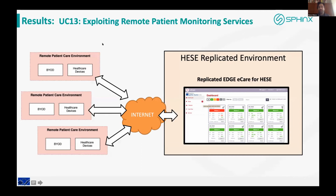Okay, so how does this work? We created in the replicated environment a replicated eCare for ESE. It pretty much works in the same way as the normal system that we have. Through the dashboard, the doctors and the care team can follow up their patients. We use colors to outline whether there is some point of worry, which the care team should then look into and make a more detailed human analysis.